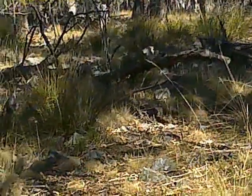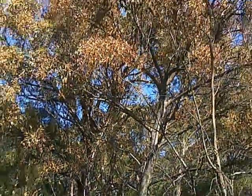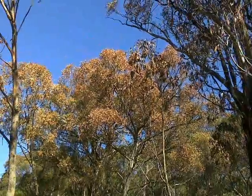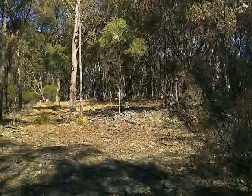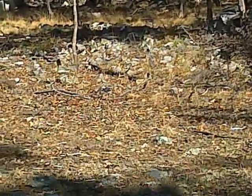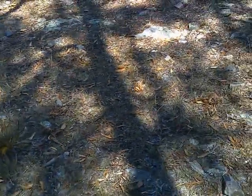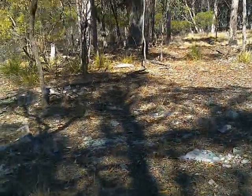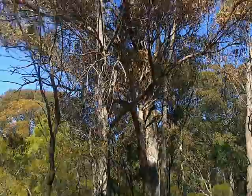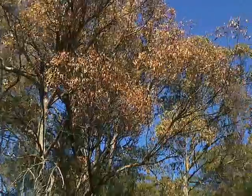There's just not enough cracks in the rock under the ground to support the water requirements of a tree that big. Not apparently during the Barnaby drought. Here we see the bare rocks. And there we see the dead leaves over the top of them.